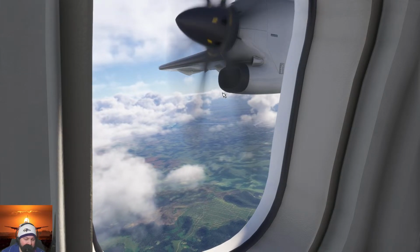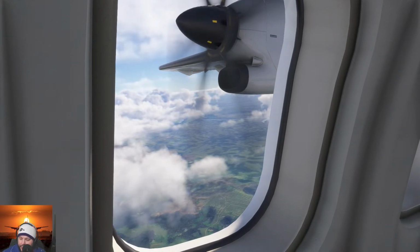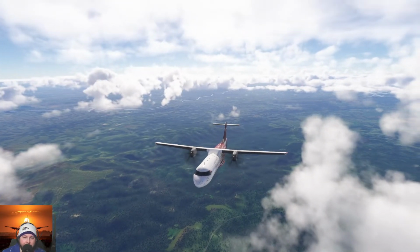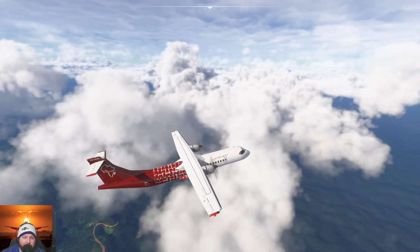We're on our way. I don't think I've ever flown over this part of Africa before. It's pretty cool. I love me the ATR, it's such a good airplane.